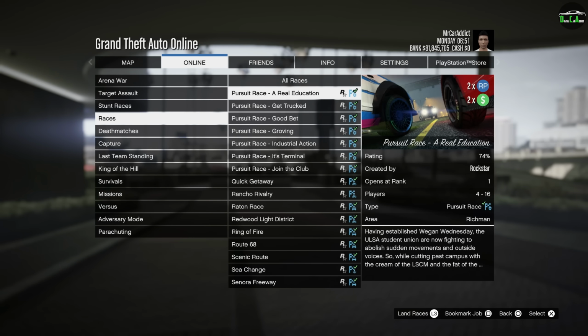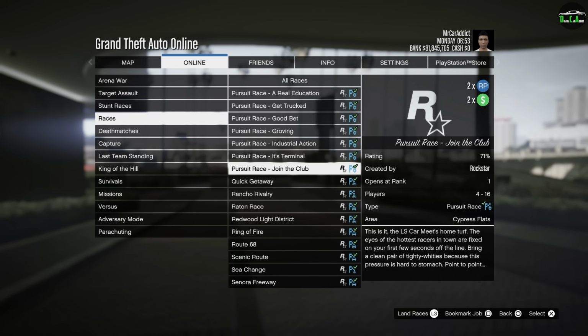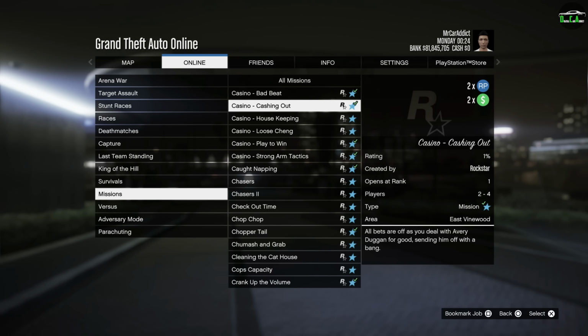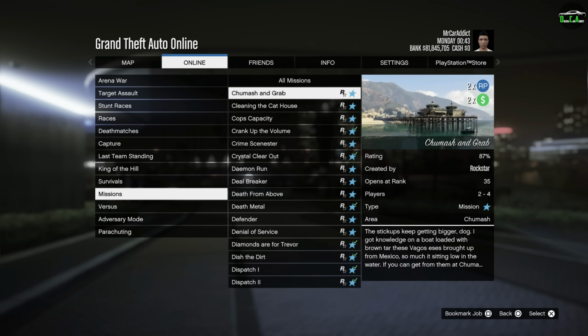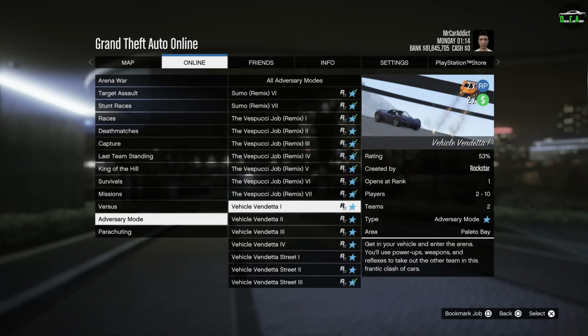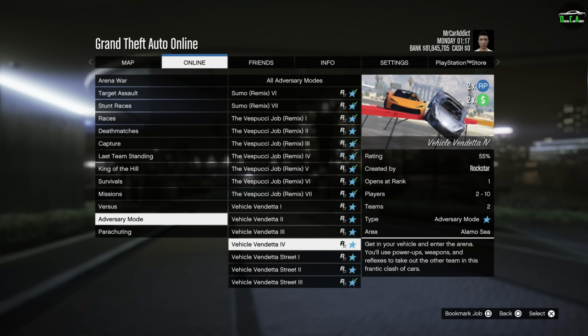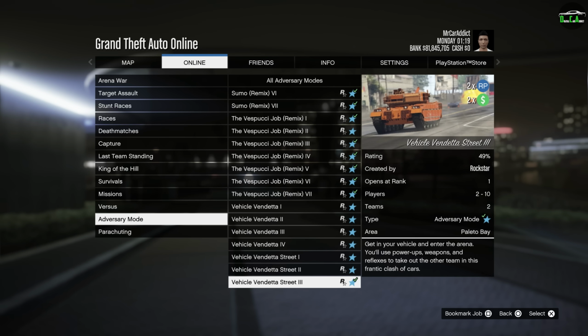In terms of double money, we have double money NRP on pursuit races, which is pretty interesting. Next up, we have double money NRP on casino missions, casino work, and the Gerald missions as well. And lastly, we have double money NRP on the adversary mode Vehicle Vendetta and Vehicle Vendetta Street as well.